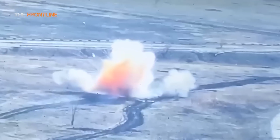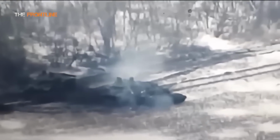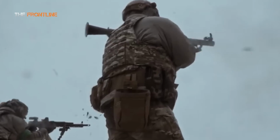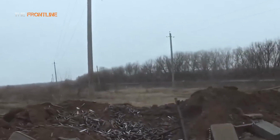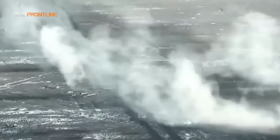Once a column is immobilized, Ukrainian forces can engage and destroy the vehicle sandwiched between the immobilized front and rear vehicles with less expensive weapons like AT-4s and RPG-7s. This tactic has proven to be highly effective, and it has resulted in the loss of a significant number of Russian tanks.